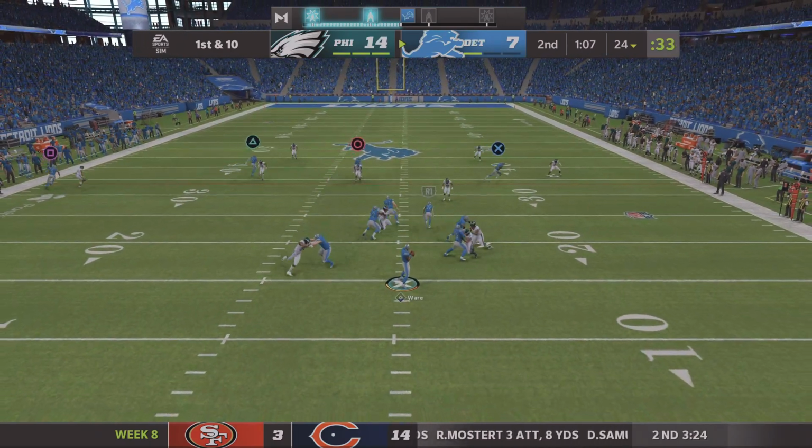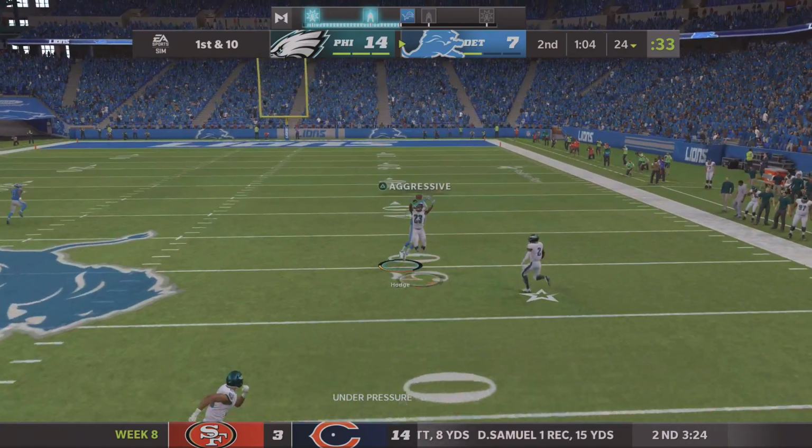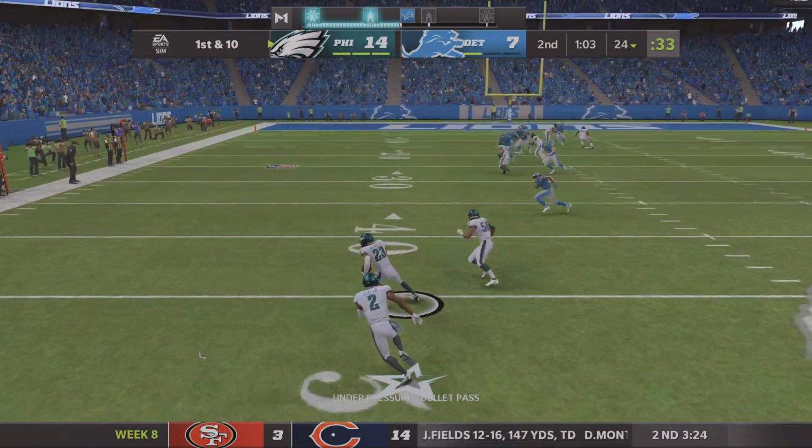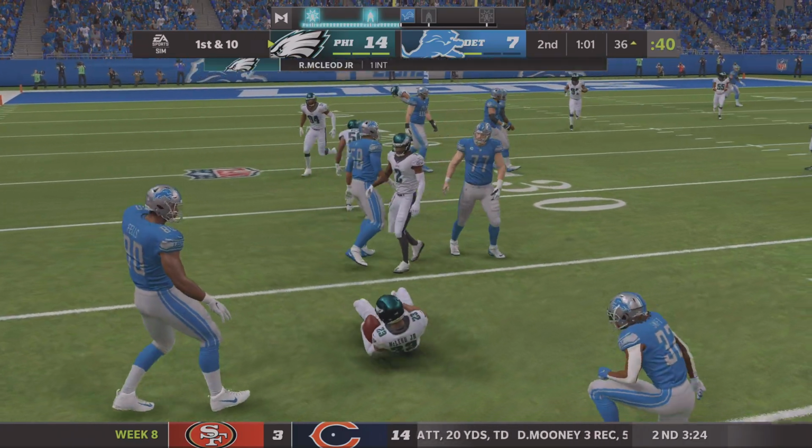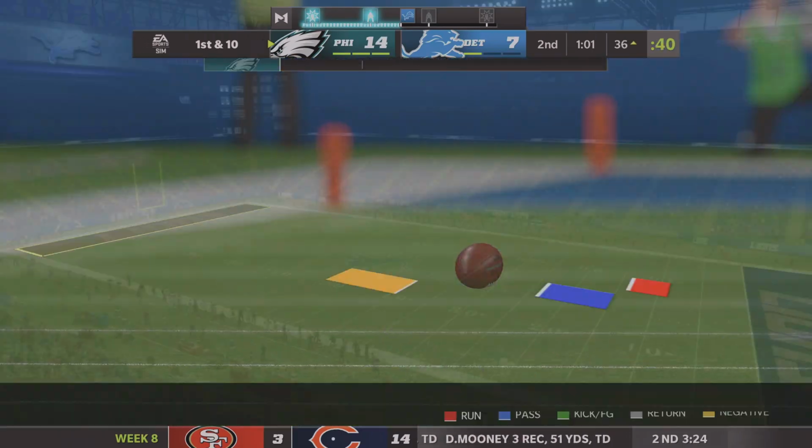They'll look to throw here. And my goodness, another interception. Picked off by Rodney McLeod. And he's able to take this one.